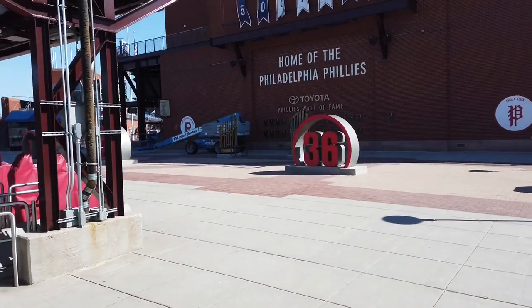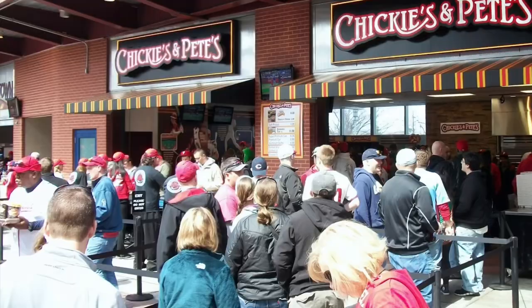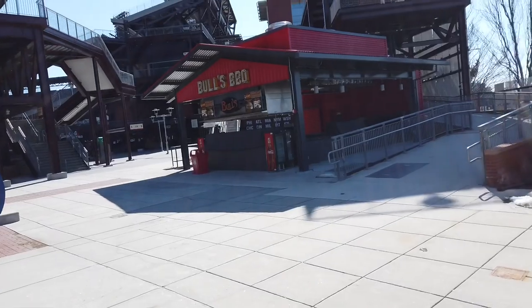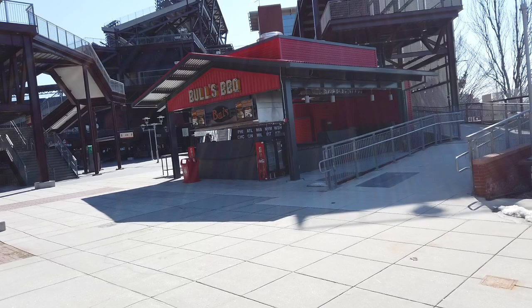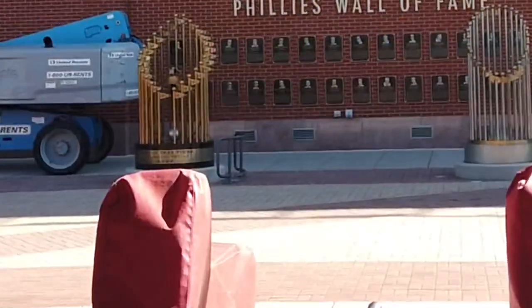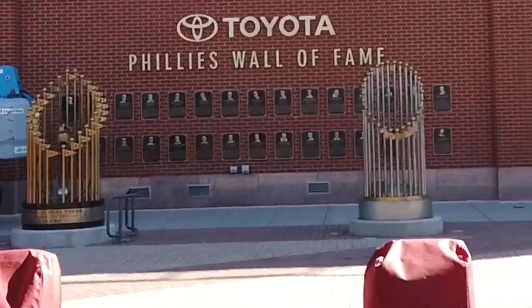Down there is where a lot of the good food is. Chickie and Pete's, Campo's, Tony Luke's. Right there is barbecue. You can meet Greg Luzinski. I think he's here almost every game. There's the banners. There they are, our World Series trophies. Well, at least replicas.